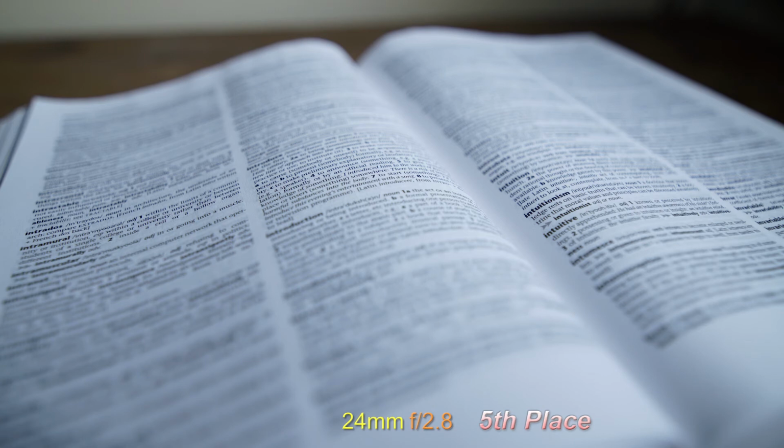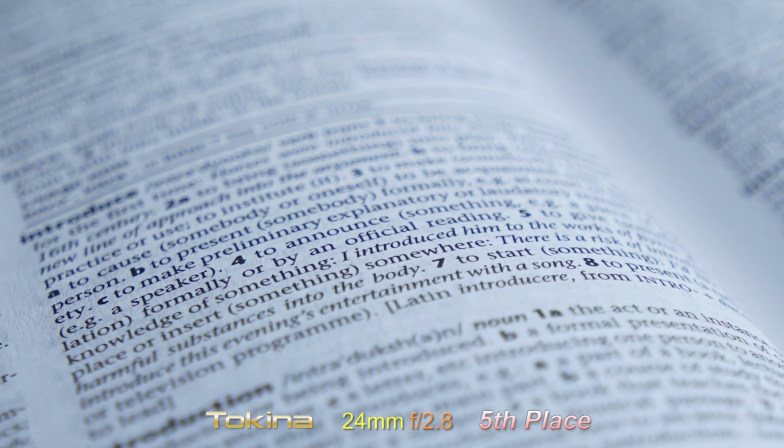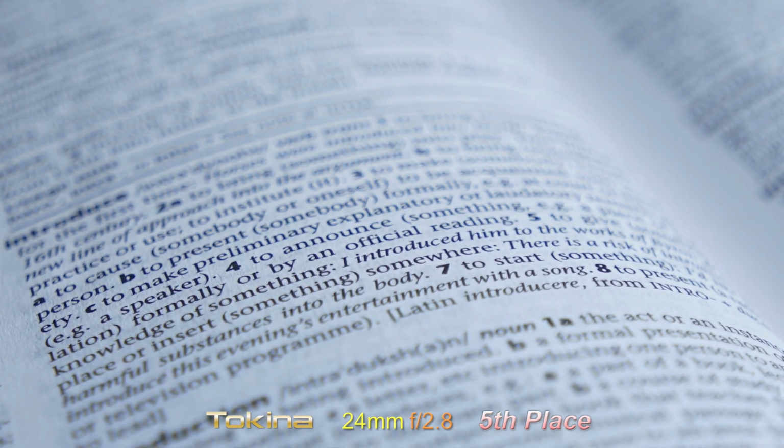We begin with the open book text test that I always like to do, in 24mm at f2.8. In last place, we start off with the Tokina. When we zoom into this image at 100% crop, some very strong purple color fringing is occurring in the in-focus areas of the text, and some green fringing is seen in the out-of-focus areas.